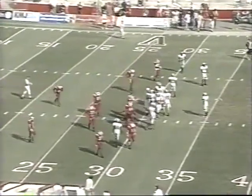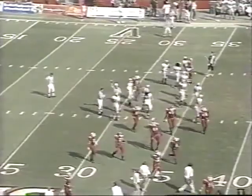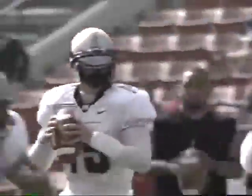That's the end of the first quarter. Hawaii has come from behind. They trailed at the start 7-0, but they have come back with 3 touchdowns, and they threaten again when we come back in quarter number 2.